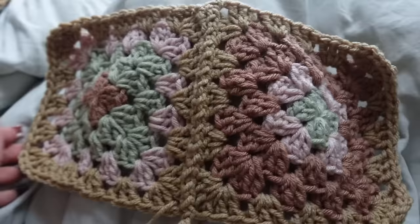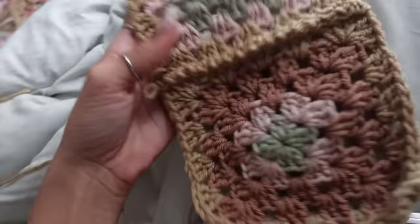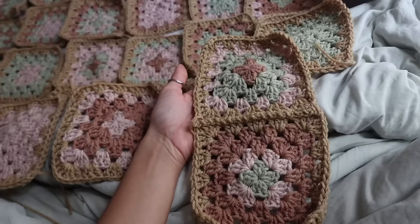Okay, I've done one and I can't tell if I like it or if it just looks messy. I'm not seeing any zigzags. I don't know. What do y'all think? I think I'm going to keep doing it because I don't know, it's kind of fun. I don't know, maybe not. We'll see.